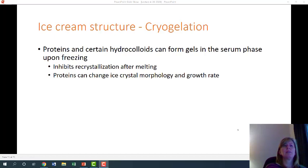All right? So because we have these proteins and hydrocolloids there, we can form a type of gel in the serum phase. So now we have a network of fat crystals, right? Throughout, remember, a network is a three-dimensional interaction of these compounds to form an overall network or web of these types of materials. Now we can actually have a gel, which is a similar three-dimensional network, but it's in the serum phase, in the liquid phase, that has all these other compounds, carbohydrates and proteins, concentrated down in the liquid phase. So this actually inhibits recrystallization after melting, and these proteins can actually change the ice crystal shape and size.